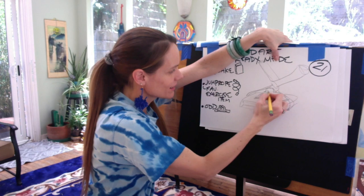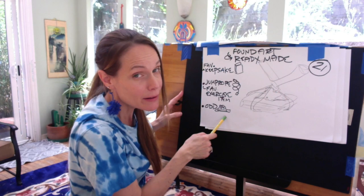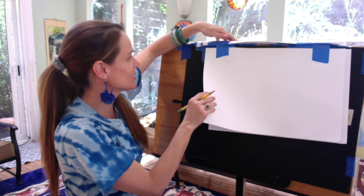All right, so, found art. Putting three totally non-art items together, creating art, fine art. Found art, page 21. Page 22, moving right along.